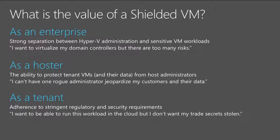So what's the value of shielded VM? Should be pretty obvious. When we break down our customers, we're looking at three major segments: enterprises, hosters, and tenants. They have a lot of the same concerns. You put something in a virtual machine, there's a huge surface area of people who can get to that data, who can manipulate it, who can steal information from it. It's keeping people from moving to public cloud because there are regulatory and security requirements. A lot of good reasons why you want these things.